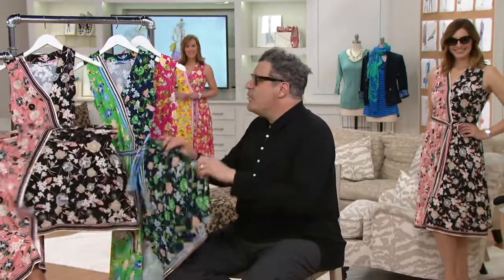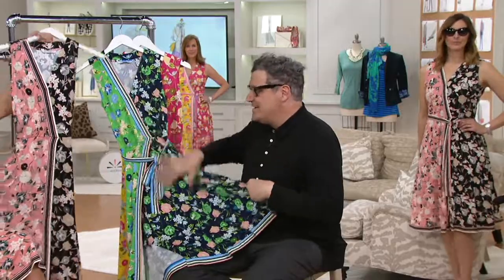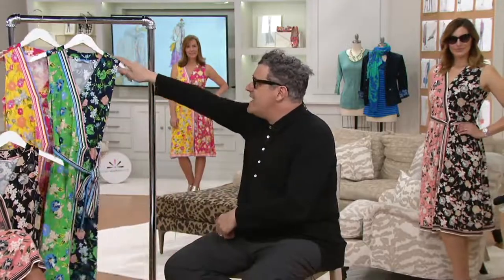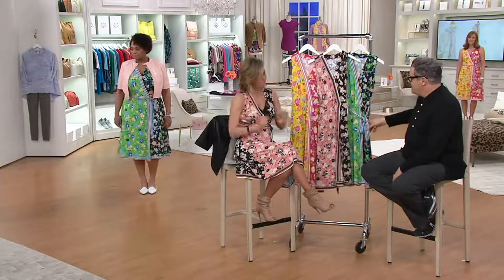It's happening, yeah. But once you get there, this dress is going to take you to dinner. It's going to take you sightseeing. It's going to take you to the museum during the day. You know what I mean? It's not going to be a one-trick pony, this thing. It's perfect. I agree. Absolutely perfect.